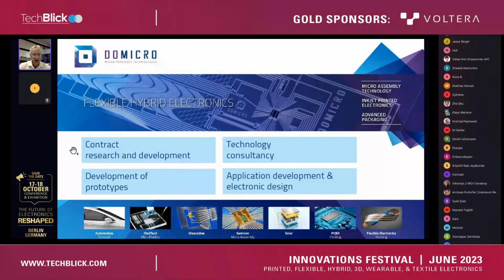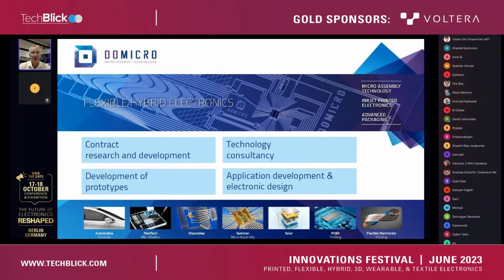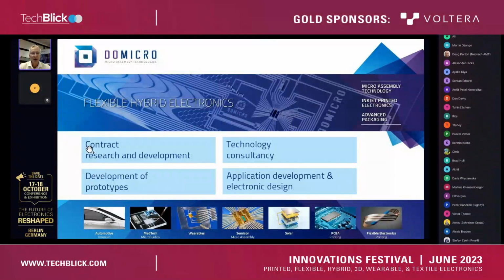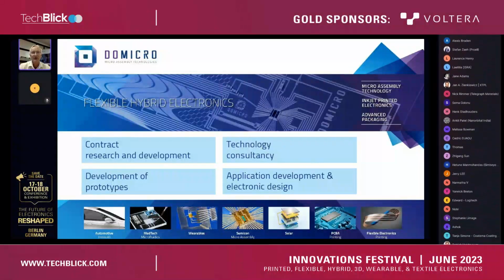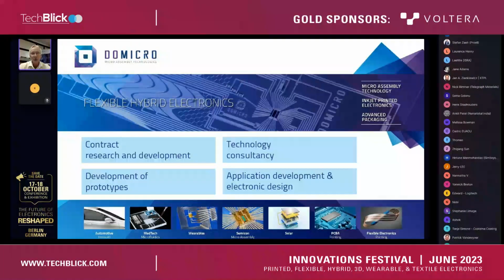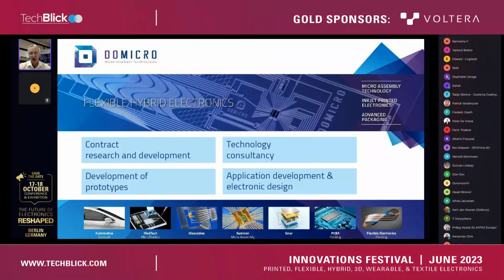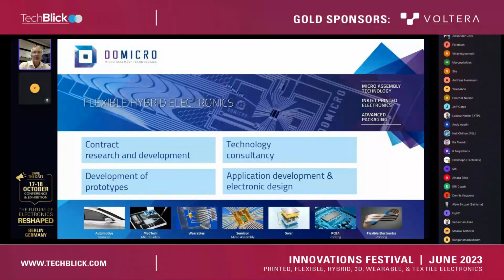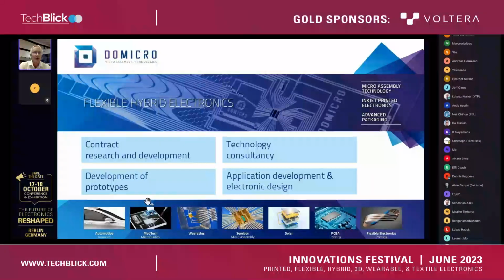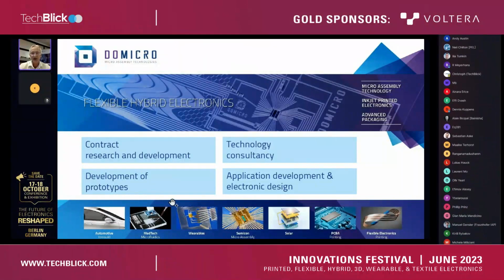Quite often we are, let's say, in the more early phases of research and development with making demonstrators, making prototypes, and helping customers on the way in their research and development activities. Sometimes it can also be consultancy about what to do, for example, with printed electronics and inkjet printing or electronics design.